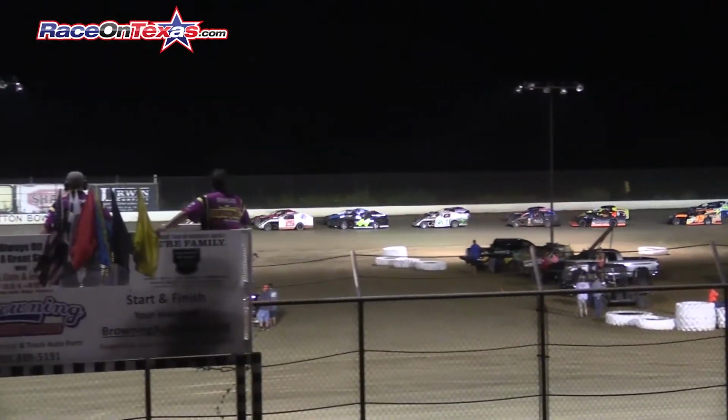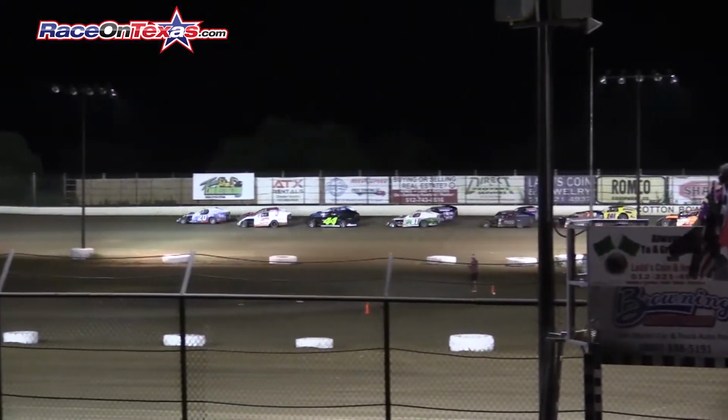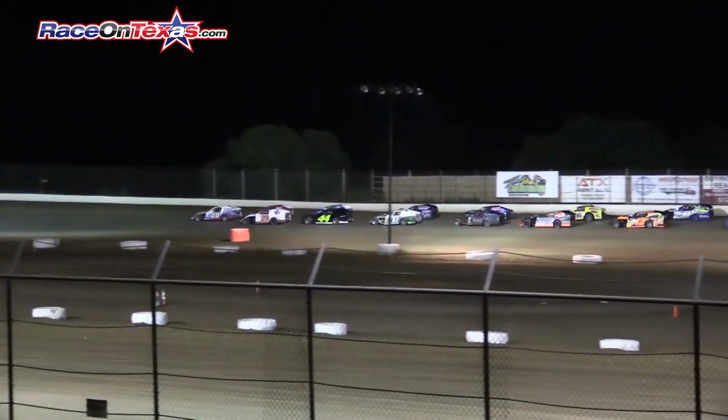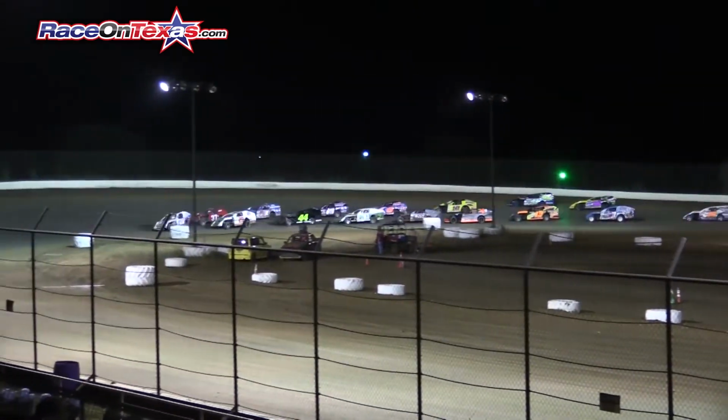Lights are out. We should be getting the green flag this time out of turn number 4, ladies and gentlemen. Your Texas Land Restorations IMCA Modified feature getting ready to go back green right about now.